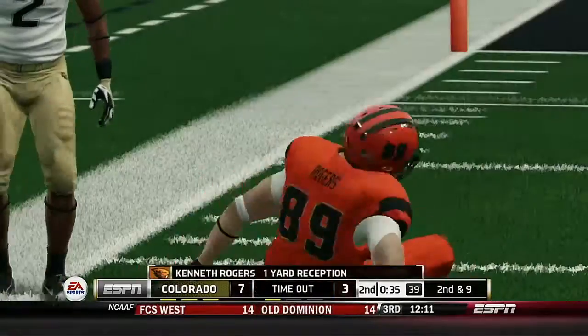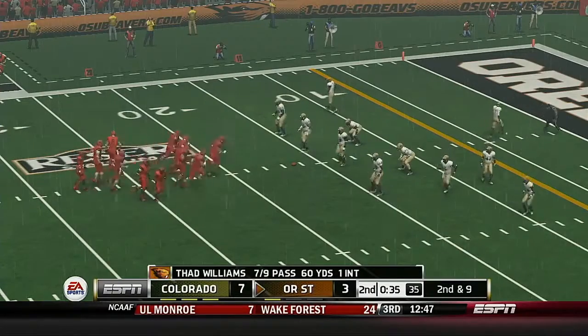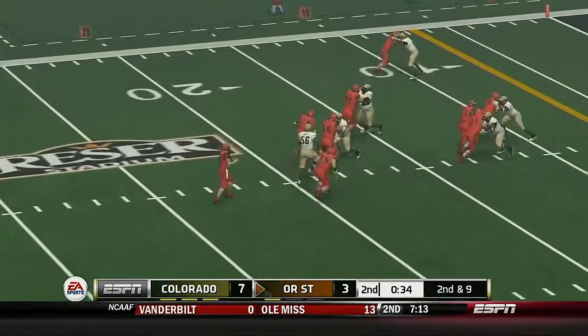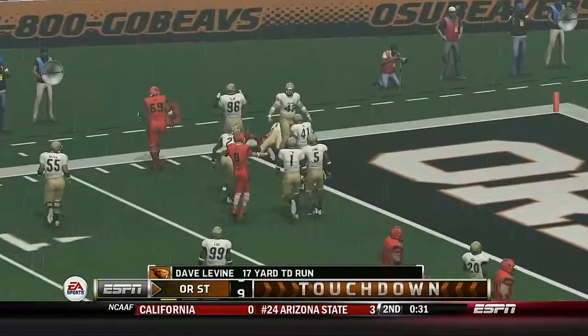Completes it, and he's hit hard immediately. So it's complete, but they didn't get much there. And that's because the defense was just waiting on it, and they attacked. The quarterback should have found somebody else downfield. The 10, the 5. Touchdown, Beavers.